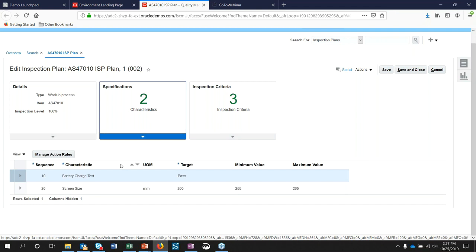You can see that there are two different characteristics that have been created for this. One has a numeric value in the screen size, where I need to actually put in a value of what the screen size is. And you can see there's a minimum value and a maximum value, which allows some variability in the manufacturing process to say that the screen can be a little bit bigger or a little bit smaller than the standard. But the target is 260, which is right in the middle of 255 and 265 millimeters. And you'll see how I fill that information in later.